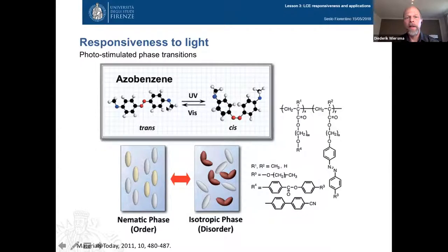And you can do this with light. You can go in one direction and you can go in the other direction. Depends a little bit on the molecule that you have. Some molecules have to go back by shining another color. So in this case, UV to go like that and visible light to go like that. You can also have molecules that go back by themselves. So you shine light on it and they go in one direction and you just switch off the light and they go back. Or you can even have molecules that respond to heat.